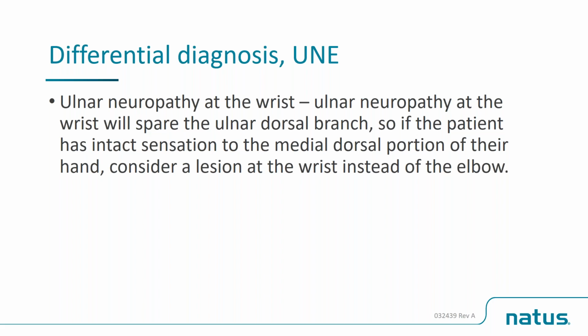And then we'll talk about some of the differential diagnosis. These are things we need to separate from the ulnar nerve at the elbow. Certainly one of them is ulnar neuropathy at the wrist. And we separate that primarily by testing the ulnar dorsal branch, what we used to call the dorsal ulnar cutaneous nerve. Because if that sensation is preserved, the lesion cannot or should not be at the elbow.